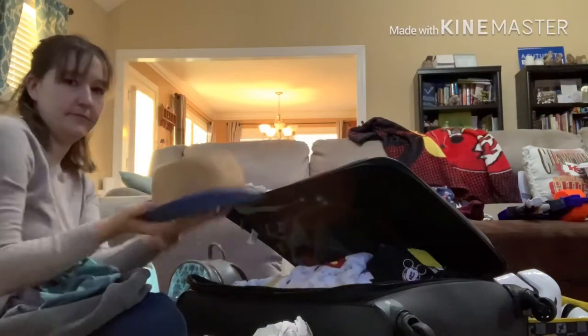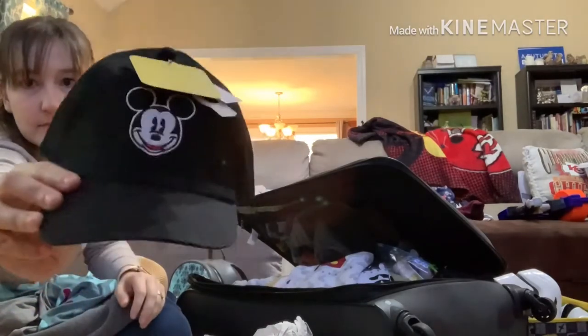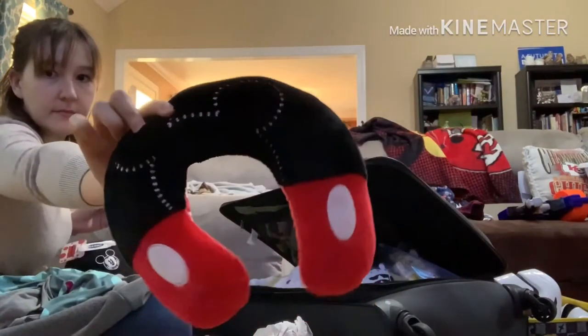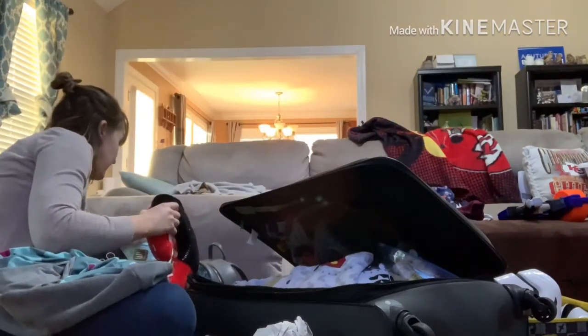So this is Rex's new hat that he got. He likes to have a nice hat like that for the Dapper Dans so he can go see them. His new Mickey hat, he got both of these at Old Navy. And then we actually found this Mickey Mouse neck pillow and thought he would love it for the trip down. And we actually found that at the dollar store at Dollar General.